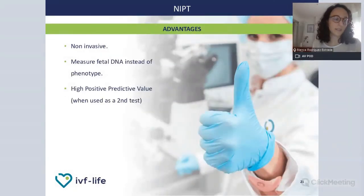Well, the advantages of NIPT. The first and most important is that there is a non-invasive way to study fetal DNA. We can approach DNA instead of phenotypes, so we can avoid the need to detect rare phenotypes that are not well described. And also, it has a high positive predictive value, which is the number of positive results that are real positives when used as a second test.